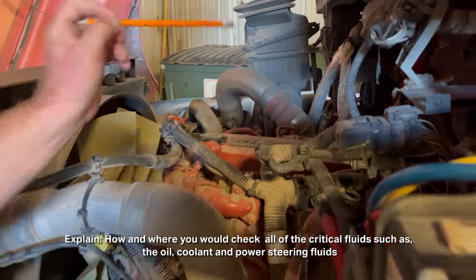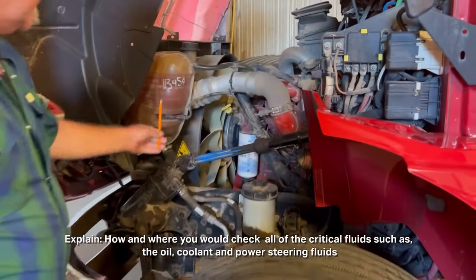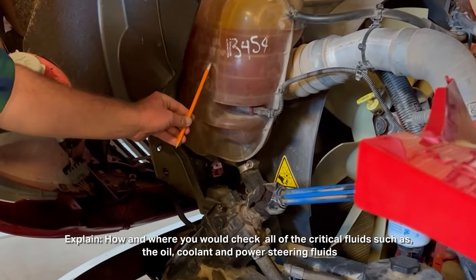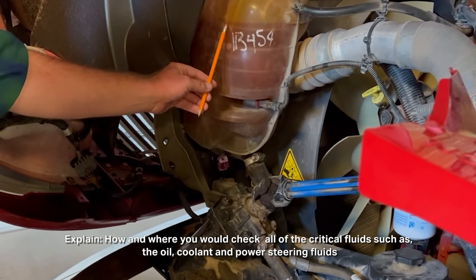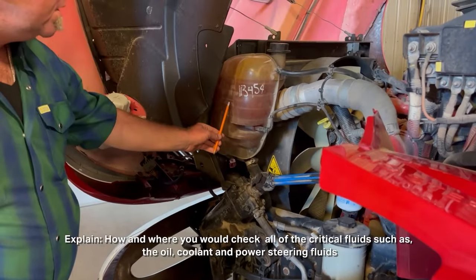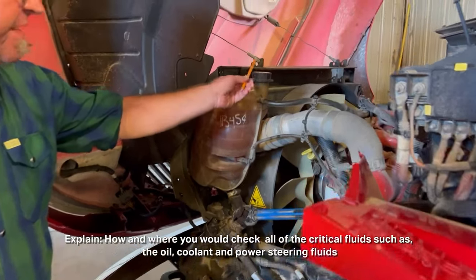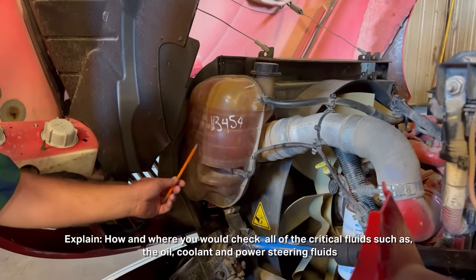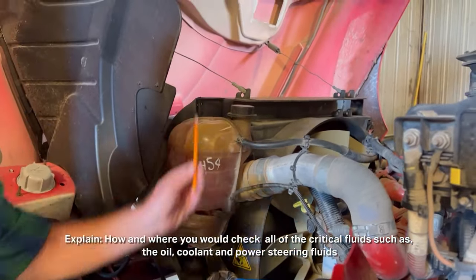It's securely mounted. The coolant level, I'm going to check the coolant level right here at this reservoir. It should be above this add line, below the max line. If it's low, I'm going to add it here when the engine's off. The cap is not loose or missing, cracked or leaking. This reservoir is not cracked or leaking. There's no missing nuts or bolts up there at all.